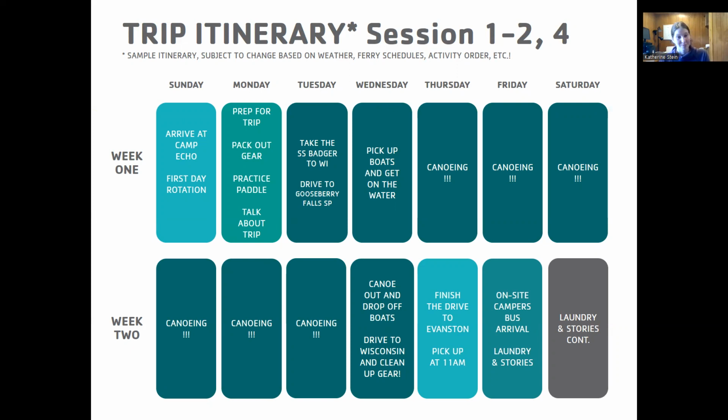You camp here Monday night because Tuesday morning, bright and early, you catch the SS Badger across Lake Michigan. This is a giant car ferry that will take you from Ludington, Michigan to Manitowoc, Wisconsin. From there, you'll drive the rest of the way to Minnesota and camp at Gooseberry Falls State Park Tuesday night. Wednesday, you'll pick up your boats from our outfitter in Grand Marais and you'll hit the water.